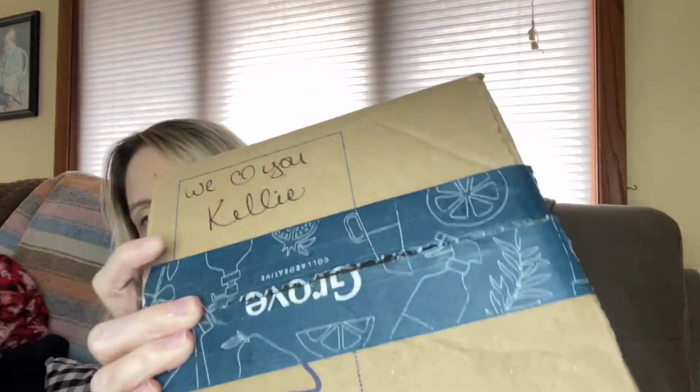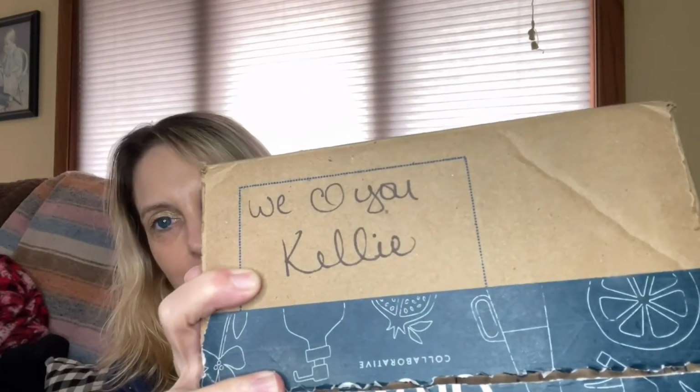They always make these little notes on the box with my name on it. I just think that's a real nice touch. It says, "We love you, Kelly. We heart you, Kelly." So I think that's a nice touch for Grove to do. It makes it more personal, I think.